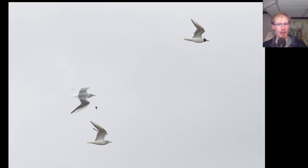Some Bonaparte's gulls this time of year have the more plain head with the black dot behind the eye, and some of them have the darker head like we see here. And this one here in the middle gives us a nice look at that wingtip where the outer feathers are white, which contrasts with the gray of the rest of the wing, and there's black only at the very tips of the feathers.